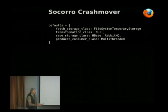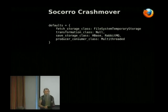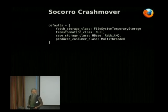Now, multi-threaded often upsets Python programmers. I personally embrace it. I really like multi-threaded programming. But if you don't like it, it's a Configman parameter here. You can plug in your cooperative multitasking, and I have created one based on greenlets. Or a single thread system.